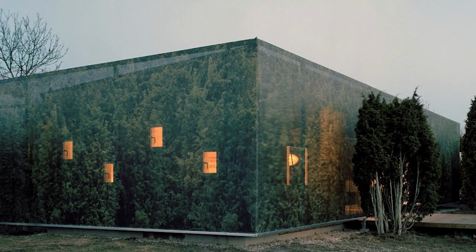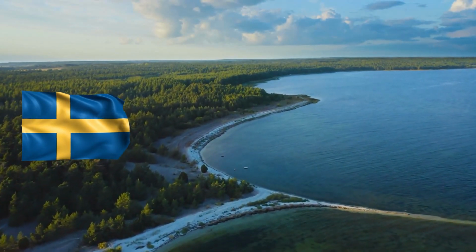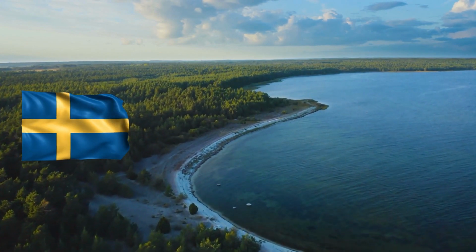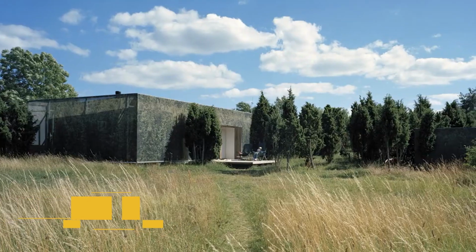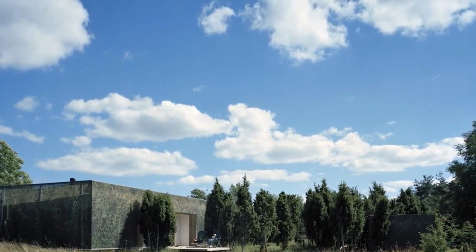Next, we've got the coolest facade you'll ever see. In the heart of Sweden, nestled amongst a grove of juniper trees on the island of Gotland, there's a house that plays hide-and-seek with nature. Forget gingerbread cottages and fairy tale vibes, the Juniper House is a modern marvel that practically disappears before your eyes.